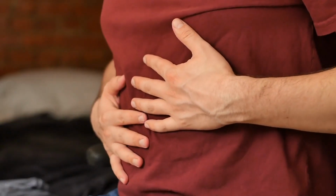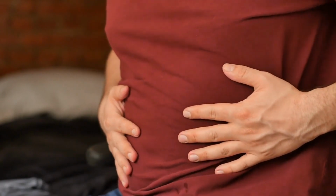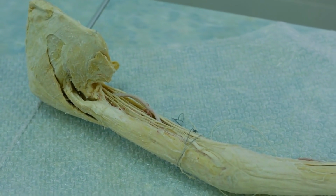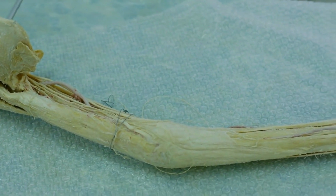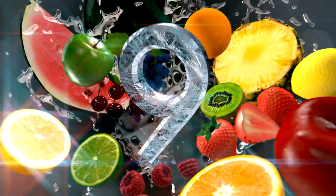Revolutionize your digestion. Top 5 fiber-rich foods for optimal gut health. Introduction. Feeling sluggish, bloated, or irregular? Your gut health might be sending a distress signal. Fiber, the indigestible part of plant foods, is a nutritional superhero that can transform your digestion and overall well-being. Let's dive into the top 5 fiber-rich foods to revolutionize your gut health.